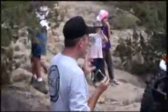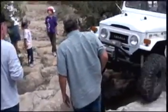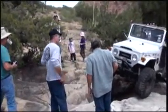This is the bathtub. It's very well known. If you type in Las Cruces bathtub, this will pop up. See how it is? Yeah, it's not very wide. Now the difference is your rear end will fall in if we don't turn you this way. Okay.